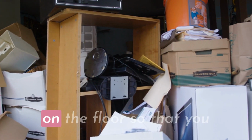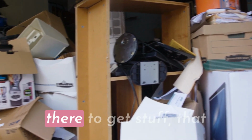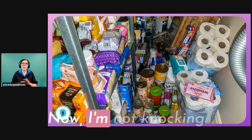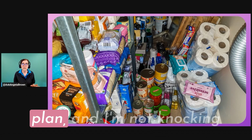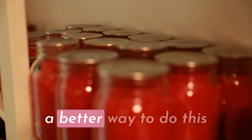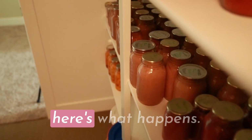If you're storing stuff on the floor so that you have to trip over it and it's causing a trip hazard when you go in there to get stuff, that might be a sign that you have hoarding tendencies. Now, I'm not knocking anybody's food storage plan, and I'm not knocking the people that don't have a lot of space. But what I'm suggesting is that there might be a better way to do this so that you just haven't shoved a bunch of stuff in there, because here's what happens.